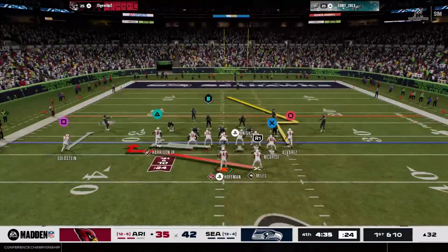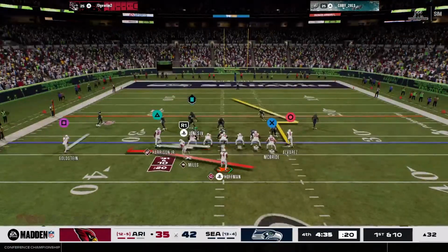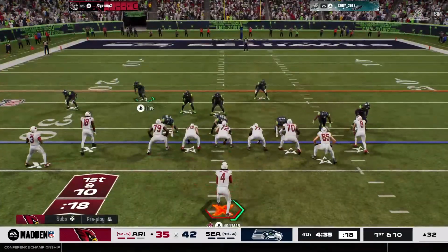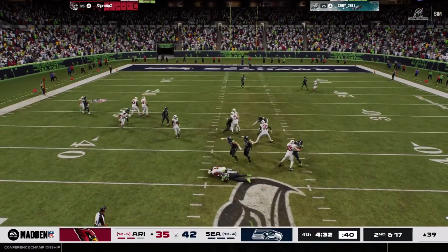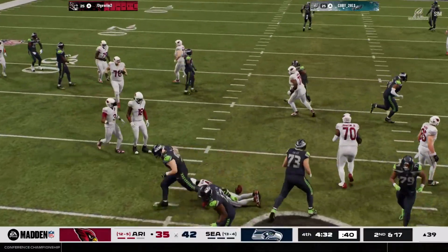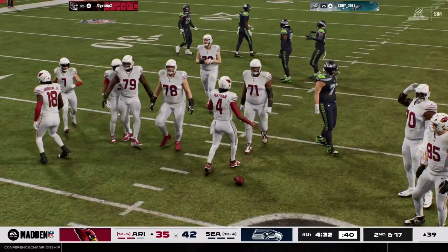1st and 10 from the 32. They'll empty the backfield and motion him out. Back to pass on 1st and 10. Pocket isn't holding up, and they're able to drop it. That sack quickly changes the tone of this series, Brock. It's 2nd down.